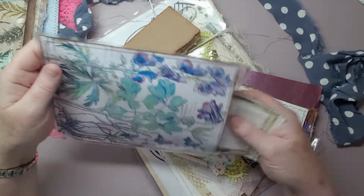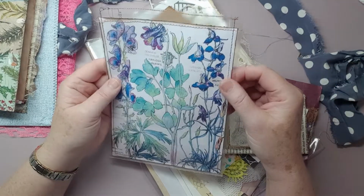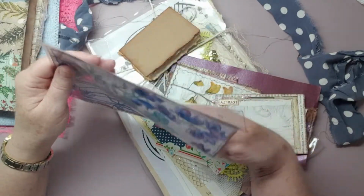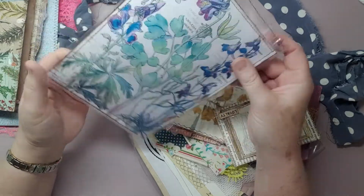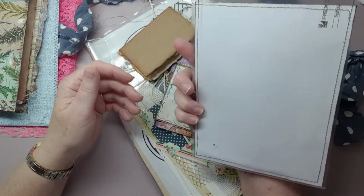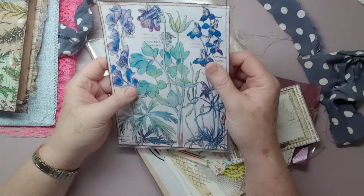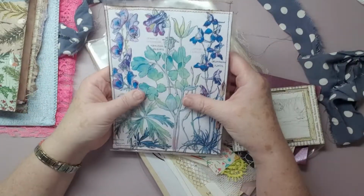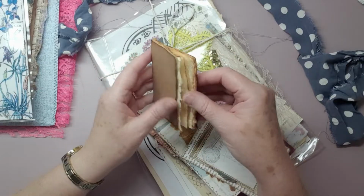This is made from book page and some plastic. I think it's one of those plastic file wallets that would be used in the office. It's a very good idea, Kathy, because I've thrown so many of those away, especially at work when they get creased up and we don't want them anymore. And then you've just sewn that inside, and I just think you've got such lovely creative ideas. It's amazing. So inside this is a lovely homemade little notebook.